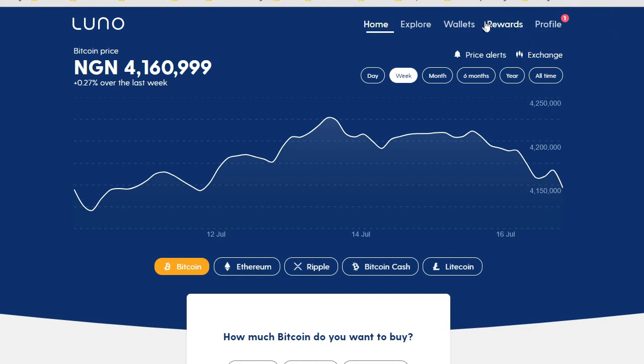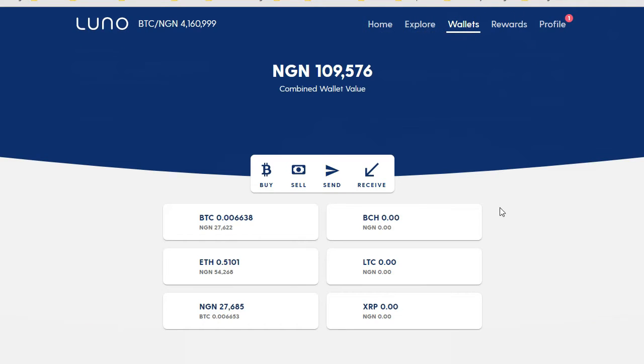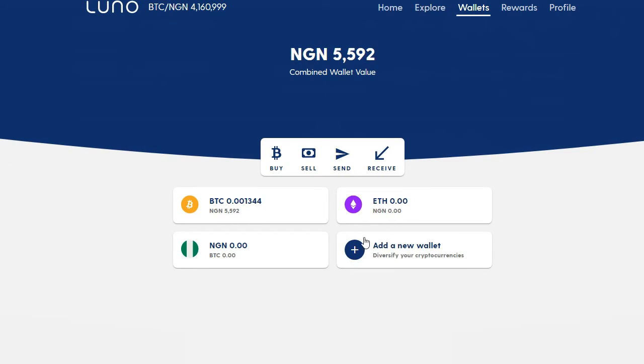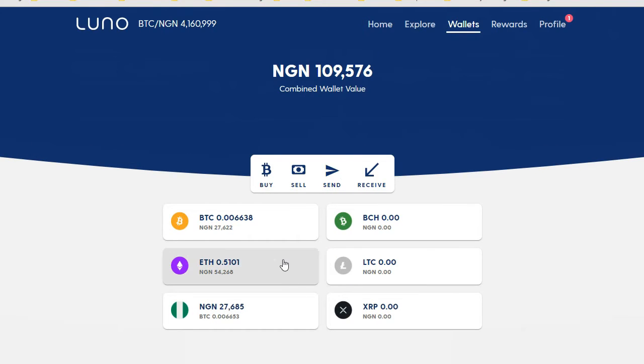So this is my Bitcoin wallet address. Let me go to wallets, Luno wallet address. And I have another person. This is another browser, and this person has 5,592 Naira worth of Bitcoin, which is 0.001344 worth of Bitcoin. This is another Luno wallet address. Let me go back to my site. I want to send 10,000 worth of Bitcoin to this person.